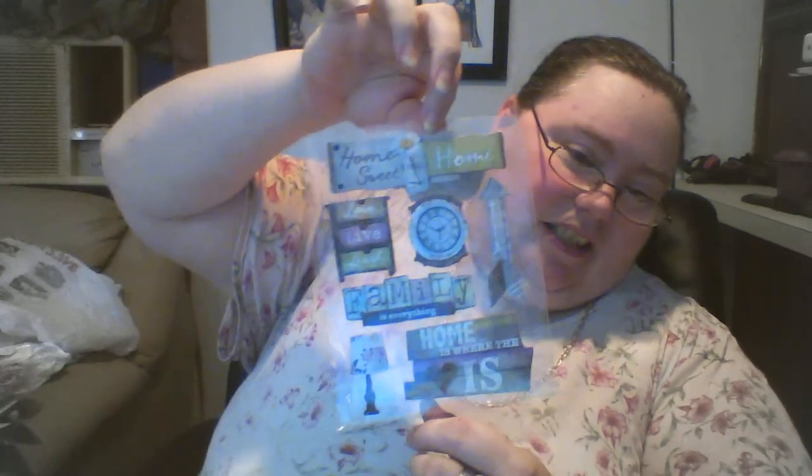Emojis! Yay! Yes, we like emojis in this house. And the love monkey. That's so cute. I think I was out of these too. This one I had not seen, and I am so tickled to get it. Is this Home Sweet Home Love? Wait a minute, let me say that one again. Live, laugh, love. Family is everything, and home is where the heart is. It looks like that. There you go.